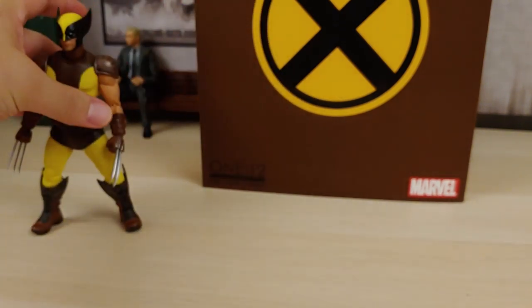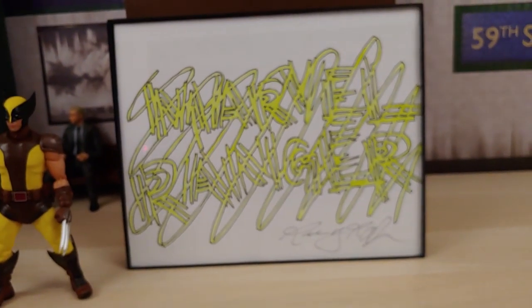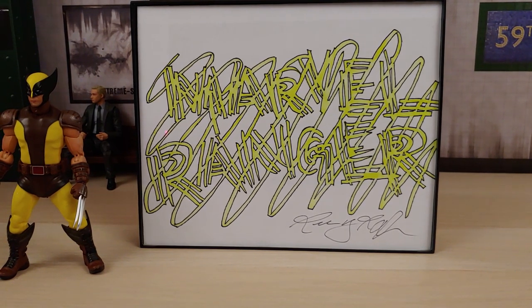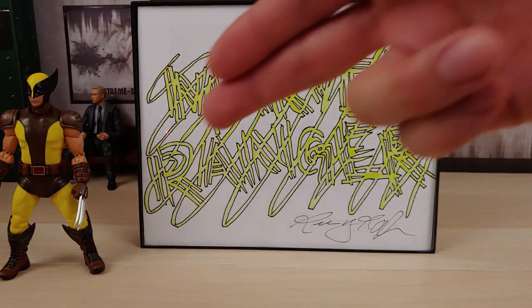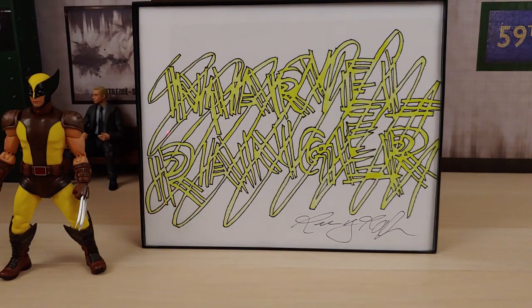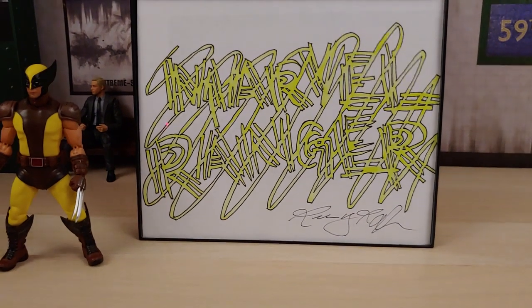You know what Ricky did? Let me move this fella. He added this. Look at that. I'll give you guys a second to figure out what it says. At first glance, I didn't know what it says and what kind of drawing it was. But if you guys look closely, it says Marvel Ranger. Amidst all these lines and stuff, it's so unique and so artistic in my opinion. And look at your signature. Jeez, man, that looks so professional. You guys don't want to see my handwriting, it's so bad. I feel like it's gotten worse over the years.